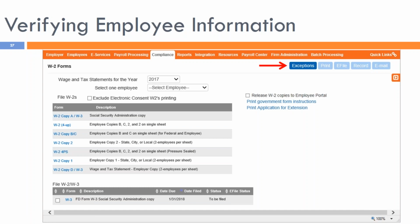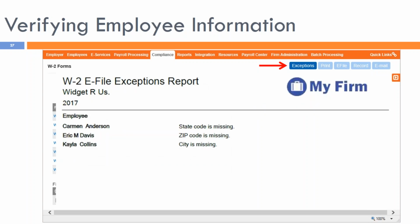For these and other items, missing addresses are a major problem when filing certain state W-2s. Okay, this information really should be gathered as part of your onboarding process, but if for some reason or other it was overlooked, the exceptions report will let you know, as you see here. Okay, whether the state code's missing, the zip code is missing, whether the city's missing, whether there's an EIN missing. So any missing information you will find in the exceptions report.